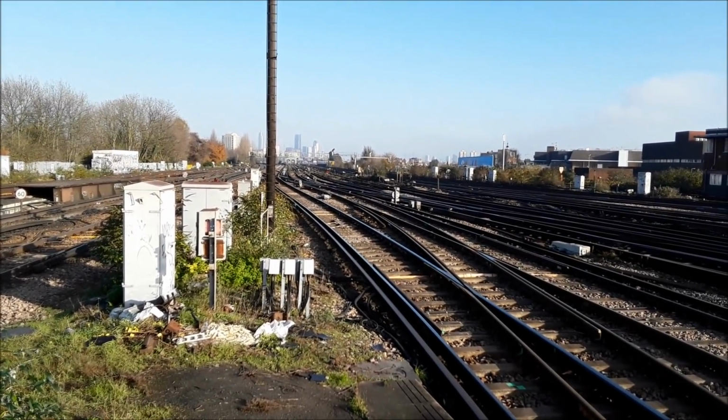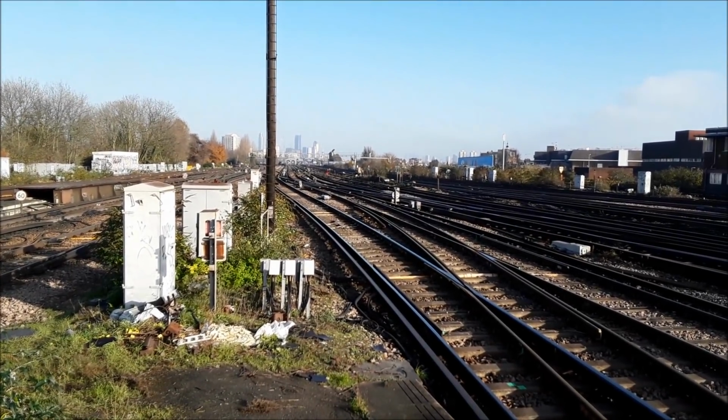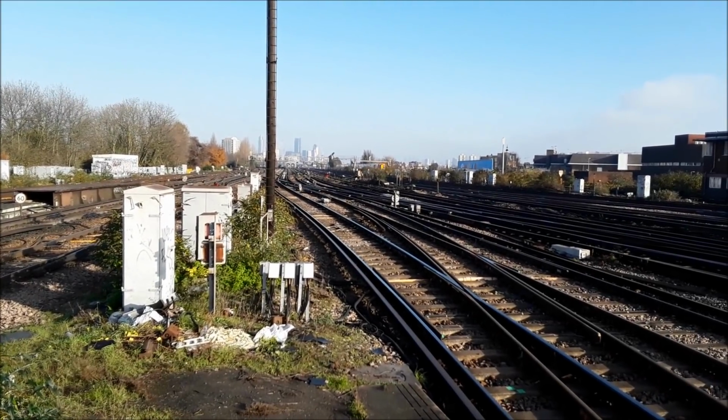When you look at the track work here at Clapham Junction, it's amazing. The effort that went into just building this, phenomenal. Absolutely phenomenal.